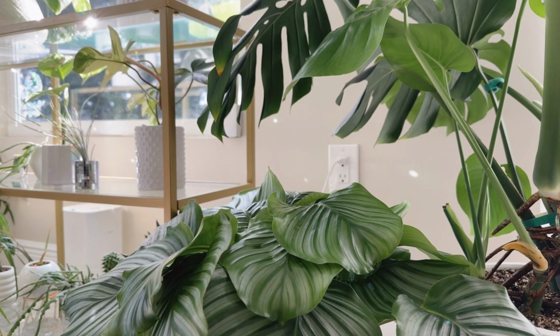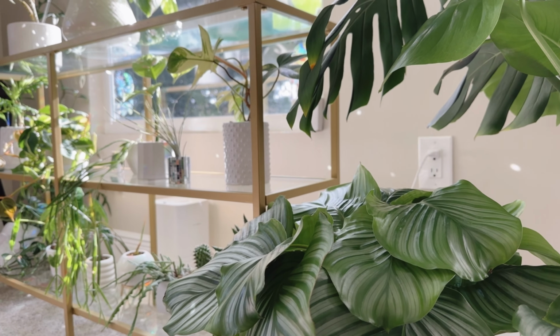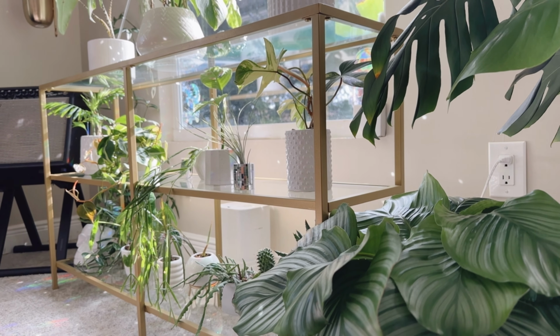I will still be doing plant hauls. There are still plants that I want. There's still a love for plants. I still see plants and I'm like, ooh, I want that. But I'm going to be more driven toward styling with plants versus collecting plants. So I'm shifting my focus a little bit.